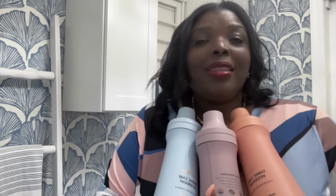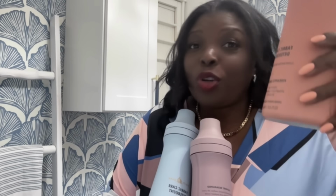Guys, look, have you tried this? This is Bath and Body Works detergent. A lot of you probably already know that this detergent is out. I knew it, but I heard some reviews on it and I wanted to try it for myself, and I did. So this detergent, you guys, it smells amazing.